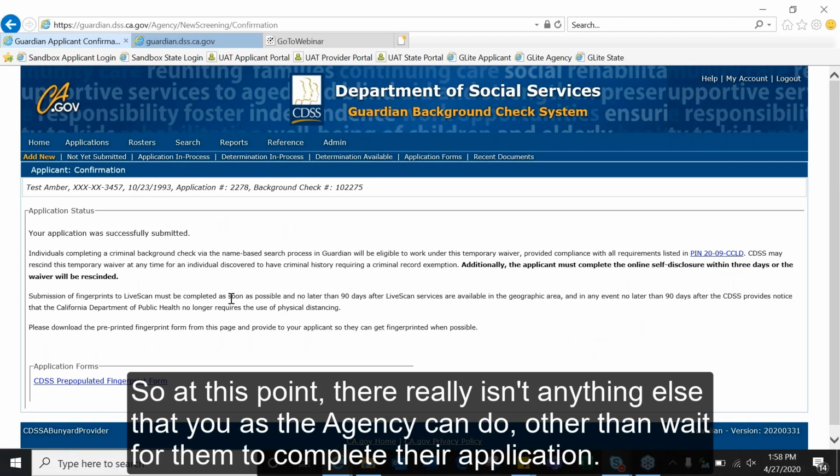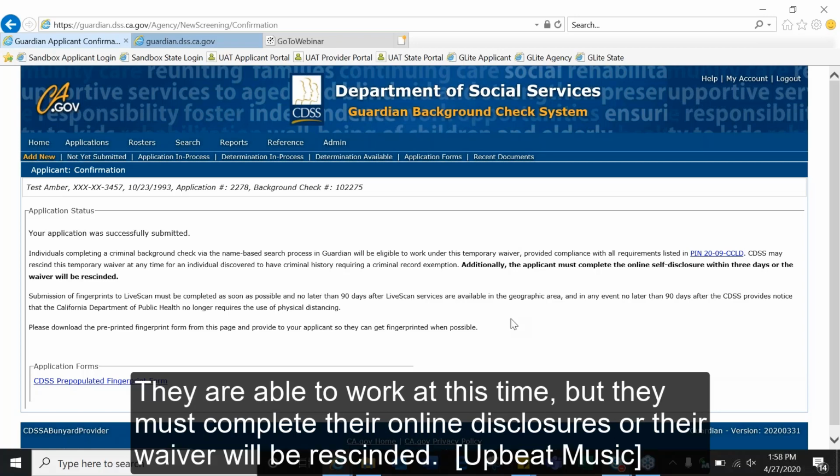So at this point, there's really nothing else that you as the agency can do other than wait for them to complete their application. They are able to work at this time, but they must complete their online disclosures or their waiver will be rescinded.